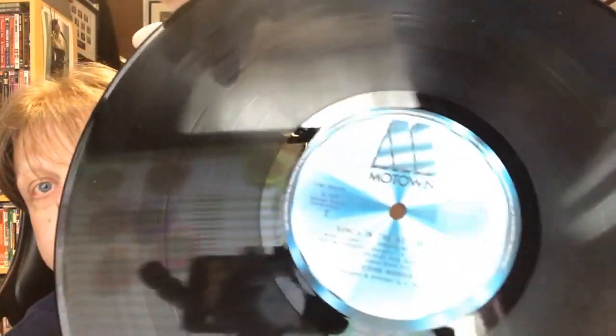So this is on Motown, obviously. Does it say in there? It's 1976. I think this is an original. They're usually good with their dates. That's a 7-inch. So this has got 4 more tracks on it. So it plays at 33 rather than 45.